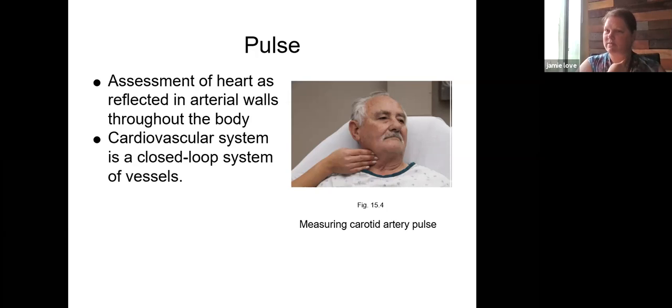Does everybody feel it? Something? If you don't feel it there in your carotid arteries, you can feel it in your wrists. So you'll see people taking it in the wrist, unless they're laying down on a stretcher at the hospital and they're in a trauma, they may do it there.